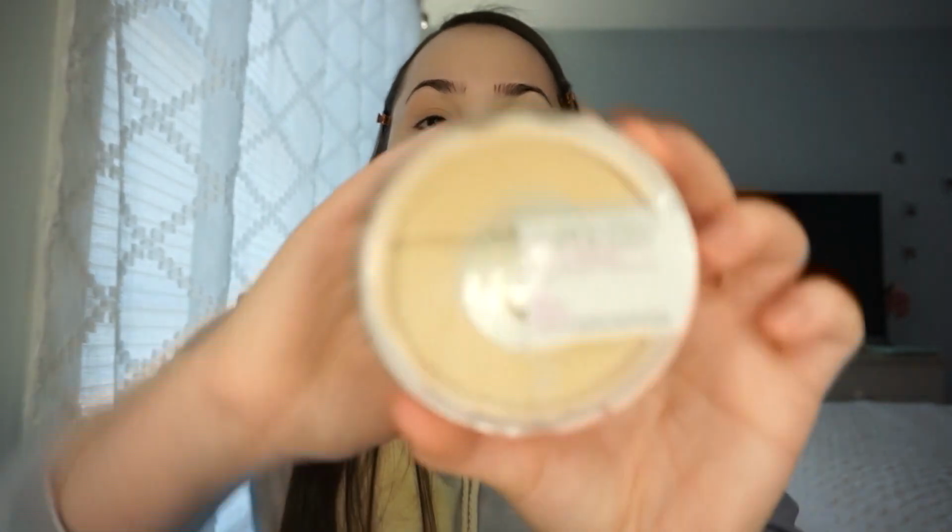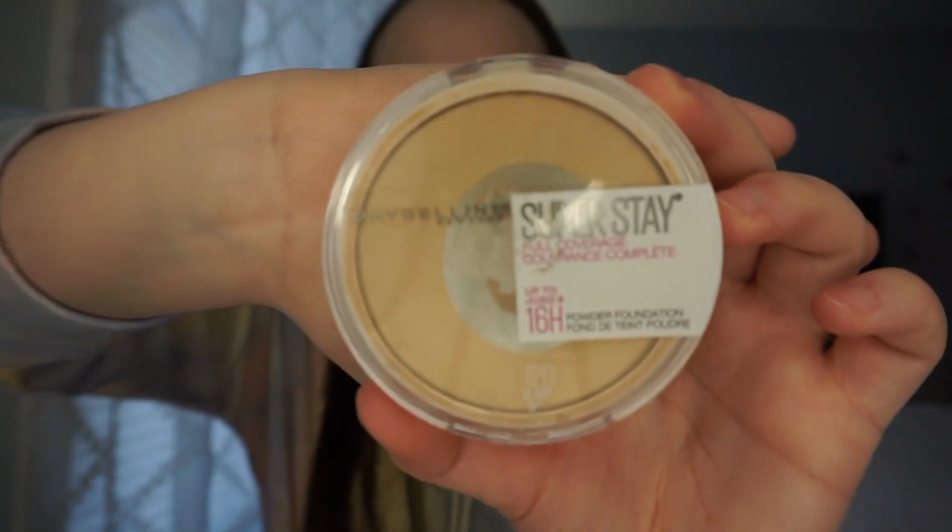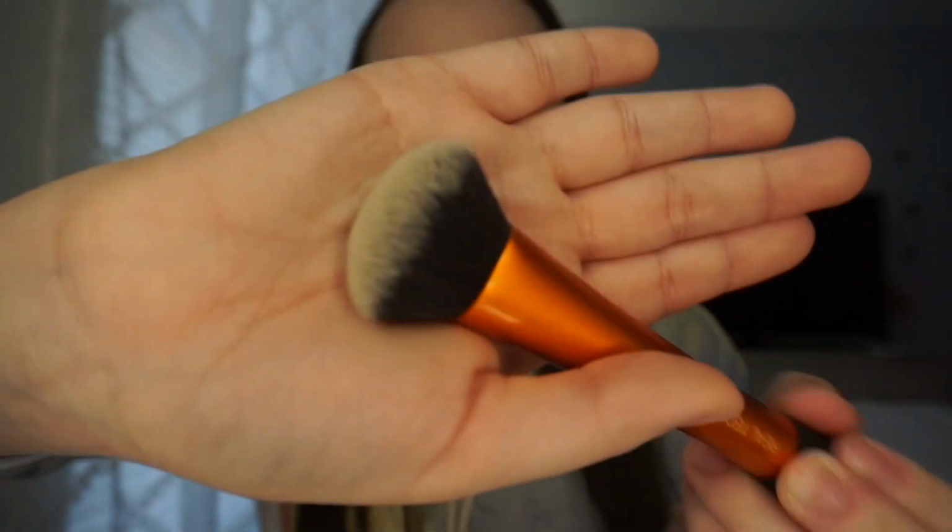So for my next step, I like to use the Maybelline New York Super Stay Full Coverage Powder Foundation, and this is in the shade 120 Classic Ivory. This is what it looks like. And I like to put this on with a rounded brush like this one.